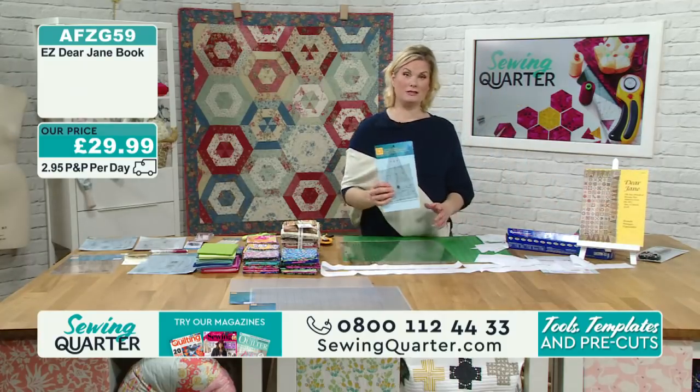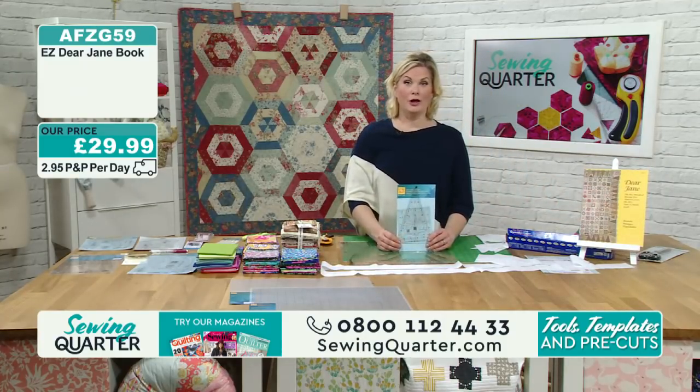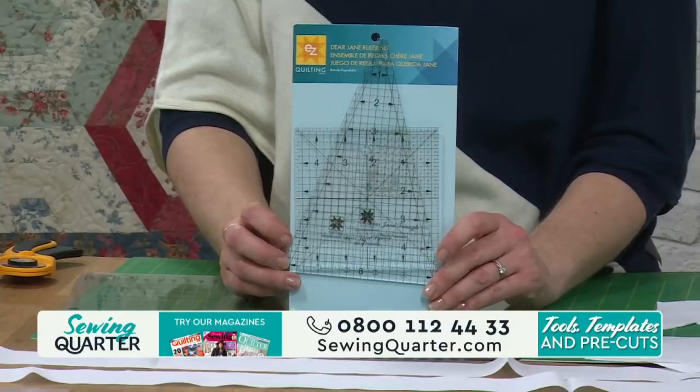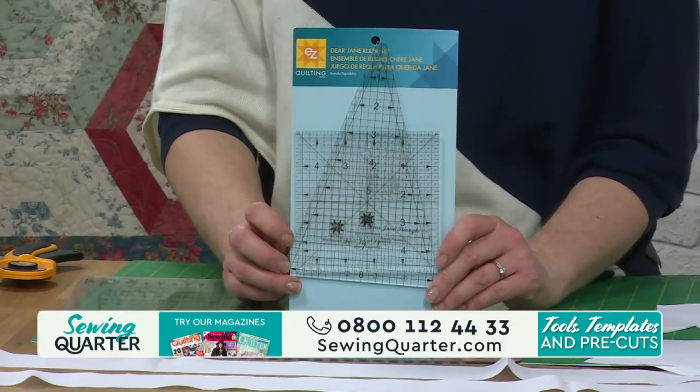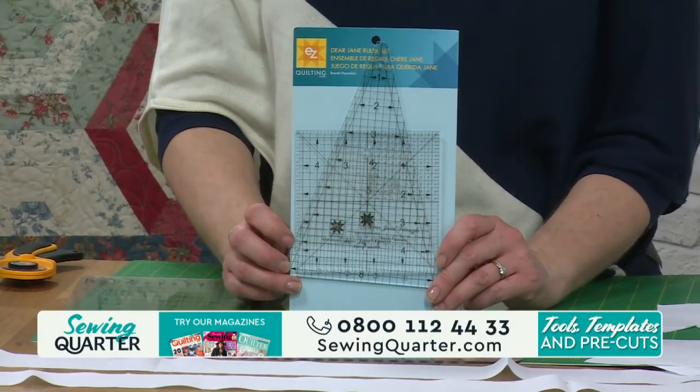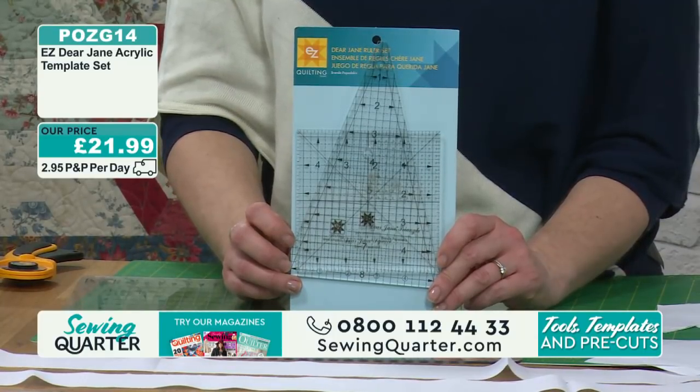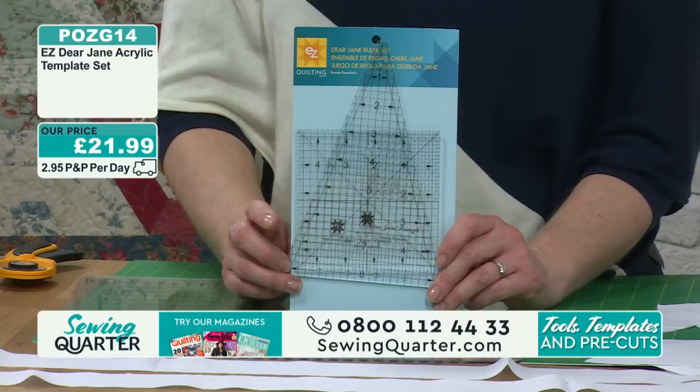And then, of course, you've got the templates that the author made as well. Well, I don't think she actually made them herself. I don't think she trots down to the factory every day to make them. But these are her designs to go with the book. So £21.99. Lots of you are buying the two together. It kind of makes sense, doesn't it?